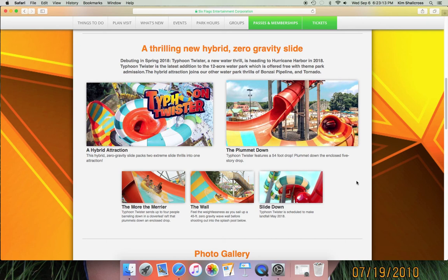Not a lot of Six Flags parks have these wall slides, especially the bowl walls. I think Over Georgia has one in their Hurricane Harbor, but that's about it. So, yeah. Not a whole lot to say about this ride, but I think it will be a great addition. I have heard rumors that their speed slides might get the axe for this.